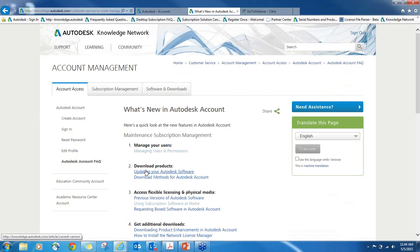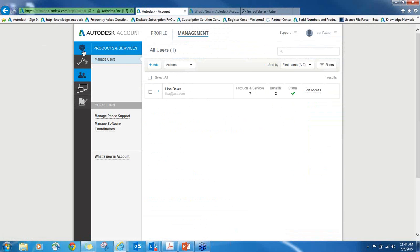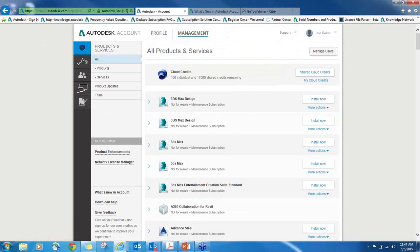Okay, so the next obvious thing would be I need to download my software. At that point, you're going to go up here to Products and Services. And here are cloud credits.